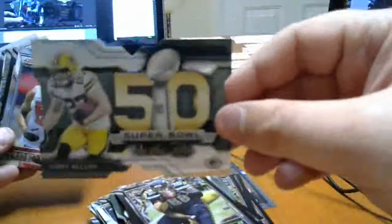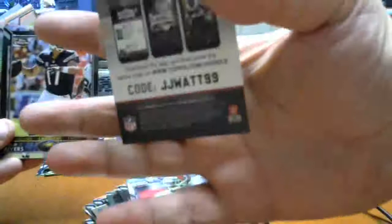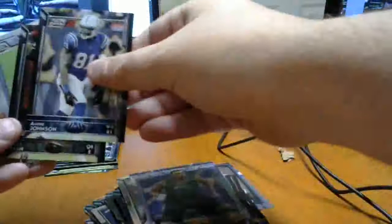Ben Kowick, Eddie Lacy, Jimmy Graham, another 50 of the same player. Nope, Jordy Nelson, this one. The other one was Clay Matthews. They look the same. Kenny Bell, Huddle. These are nothing. They're just codes on them. For Topps Huddle, they're nothing. Phillip Rivers, Tony Romo, C.J. Anderson, refractors. You're going to be getting a lot of refractors also in these. Non-numbered. Cale Davis, Andre Johnson, Matt Ryan, Rashad Green, and Andrew Pete.